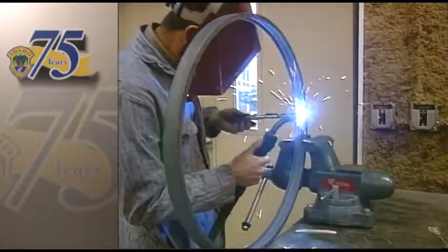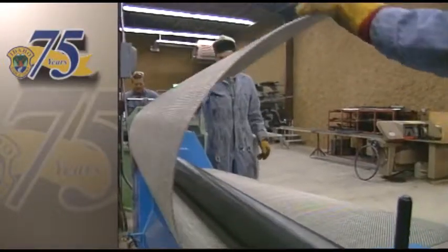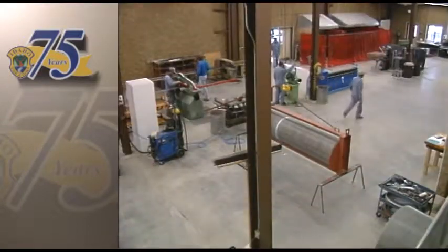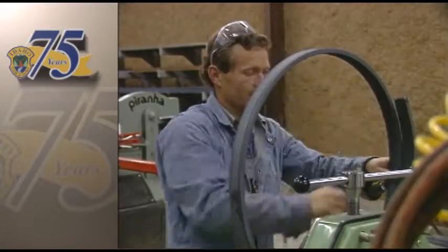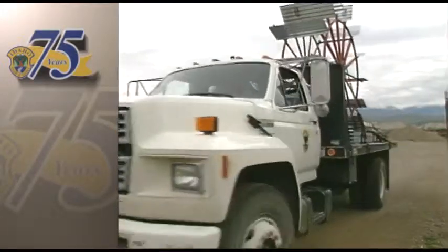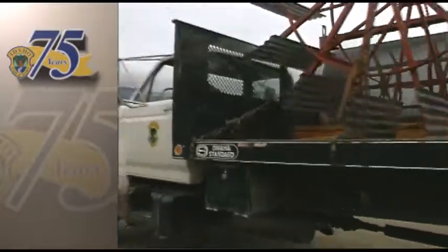The fish screens are built from scratch by Idaho Fish and Game Department personnel. It's a big job. Nearly 30 department employees work on building and installing fish screens in the upper Salmon River Basin. They build about 40 of them per year.